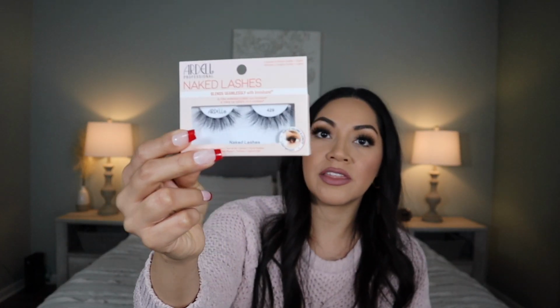I also got another pair of lashes. This one is the Ardell Naked Lashes in the number 429. I really like how wispy they are. I usually tend to save the little carton with a number in it when I find my favorite ones, and somehow I end up losing them. I don't think I've tried these before, but I liked how they look, so I'm excited to use these.